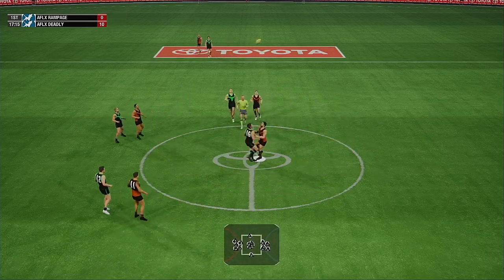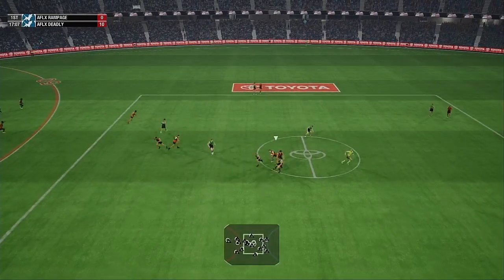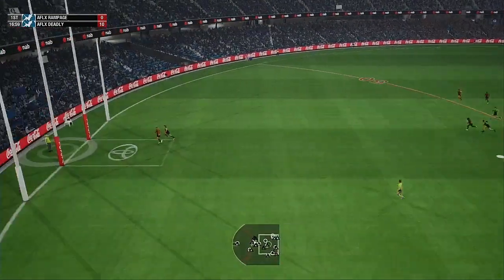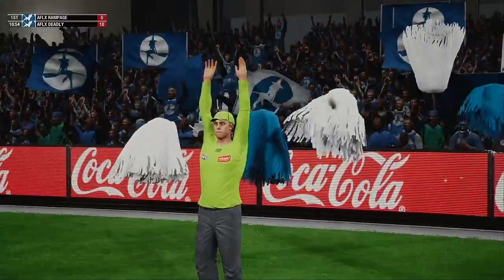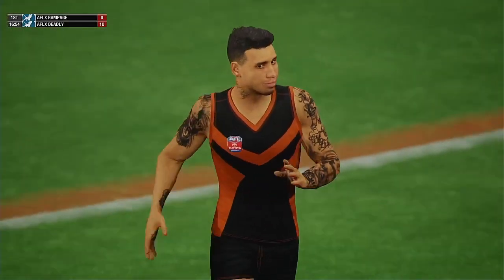About to resume play. One down. Picks up the loose ball. Moves the ball by foot. Puts on a bump. Puts on a big hit. Applies a bump. Hits him hard. That's a super goal. Kelly enjoying that goal. The margin is 19.